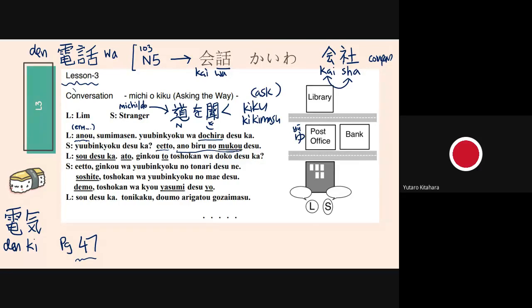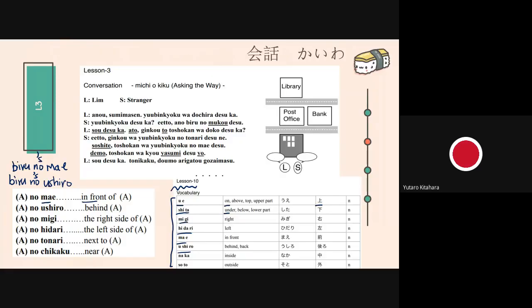Why do we need to learn positions? You need to find things, right? You need to say your key is on top of the table, below the chair, on the right side of the teacher. It's about finding places. Uniqlo is on the left of the toilet, something like that. These are positions that I think you can see clearer in the textbook, all together. The right side, the left side, this one.